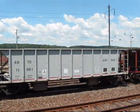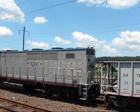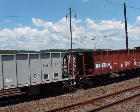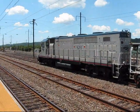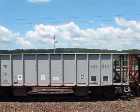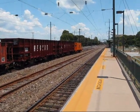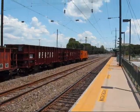Well, I'm going to probably go to the other side of the platform and get some more pictures of this unit, because it's not every day that you see one of these units out here. It's not every day. I sat in the 521, but never seen the 523. I'm going to take some pictures of this train though, and some more video of the train from the other side of the platform. So I'll be back in a few, y'all. Peace.